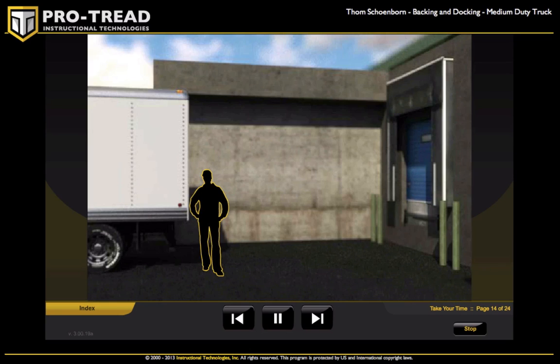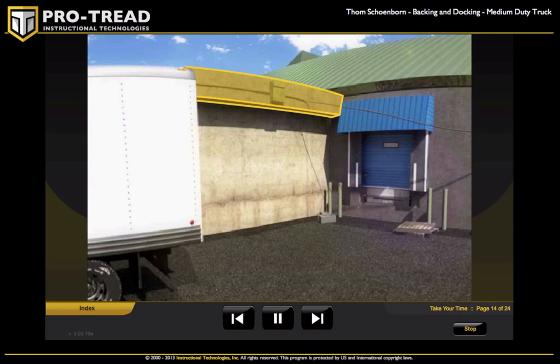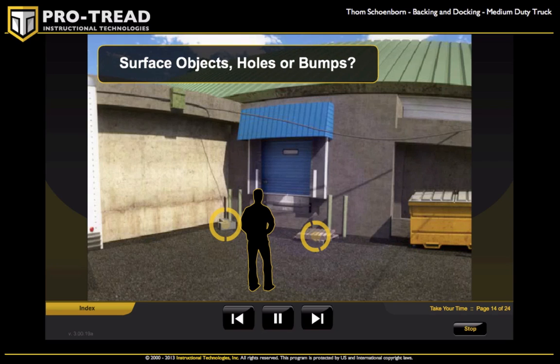Then take a thorough look at where you're going to be backing into. Remember to look up, too. Look overhead to see if there are any signs, trees, wires, canopies, or suspended lights in your path. Does the roof line extend from the building you are backing towards? Is the doorway you are backing to covered by a canopy? Walk in the direction you'll be driving and take a look at the surface you'll be backing over. Are there any objects, holes, or bumps in your backing route?